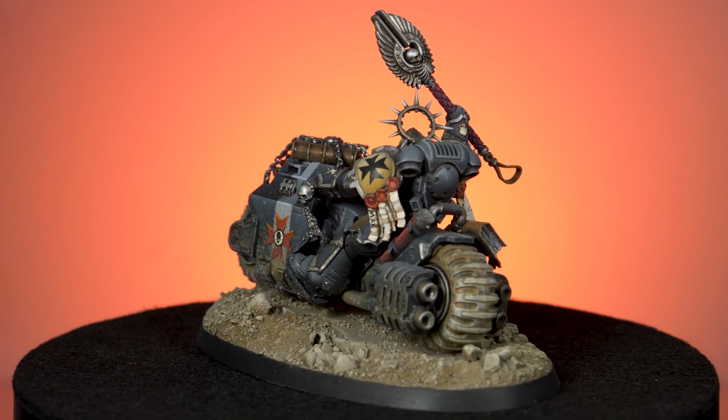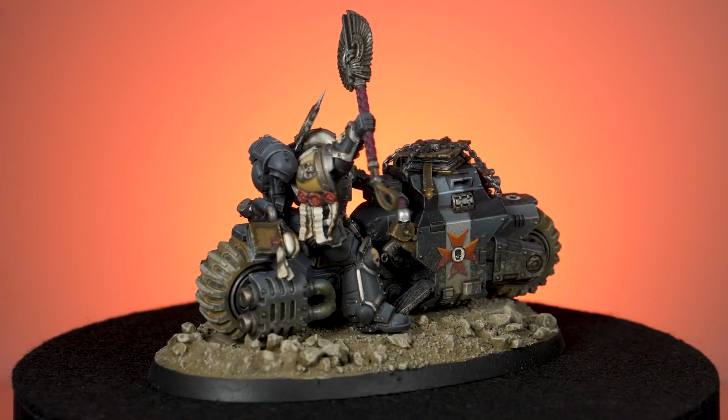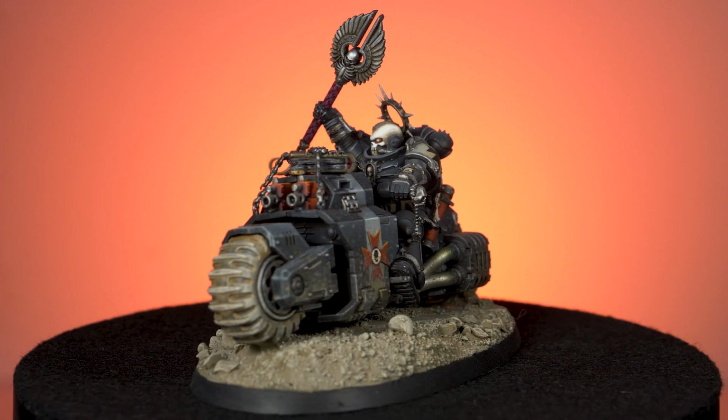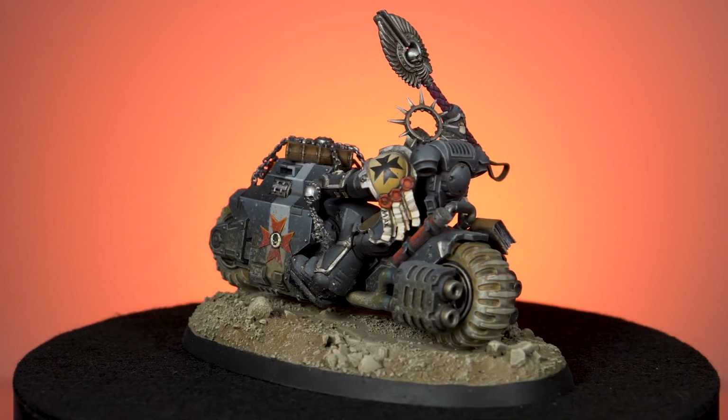I used it a lot for panel lining all of the gray areas of his armor, and I really, really liked how it turned out. Right after this model, I went out and I bought the entire set of Army Painter washes. I really like them.